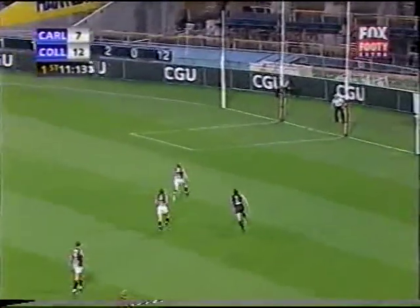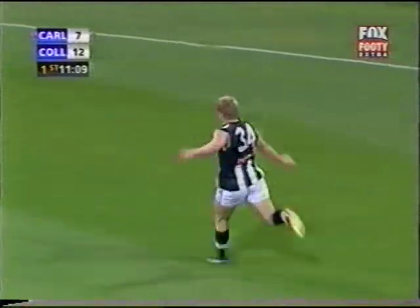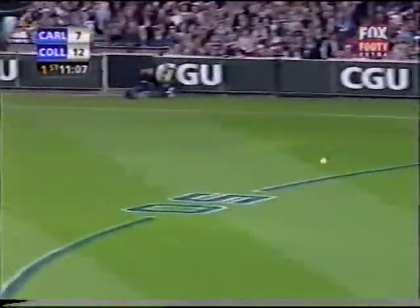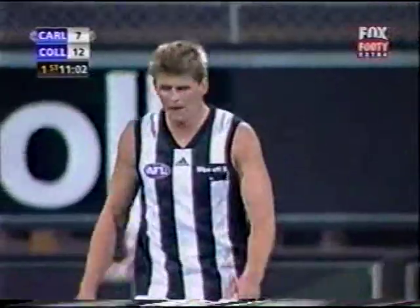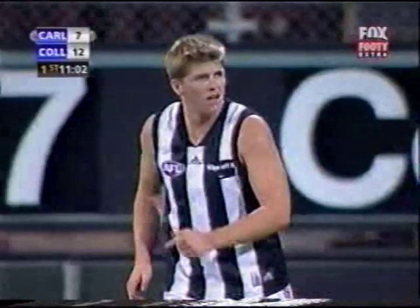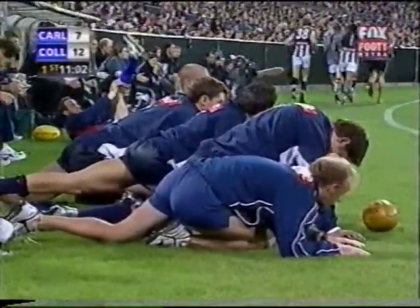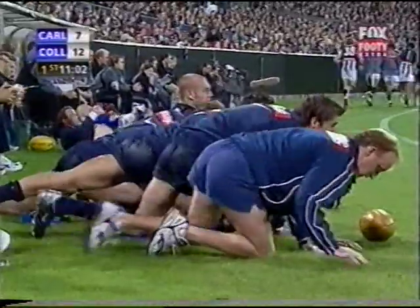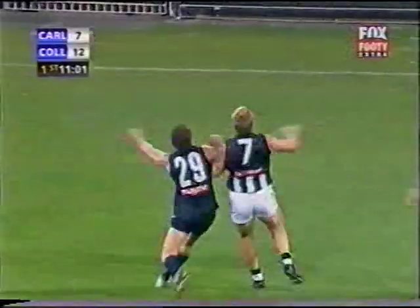It's picked up by Jared Waite in the 30 number, worn by his father, Vin Waite. Speaking of father-sons, here's Cloak, who kicks outside the 50 for Collingwood. And the thing about that one there was the kicker was Waite, and Jason Cloak on screen was the player that retrieved it. They are playing on each other. Now, Cloak, we know, will just keep zoning off his opponent, and in that end of the ground, he's going to be more dangerous, loose, close to goal.